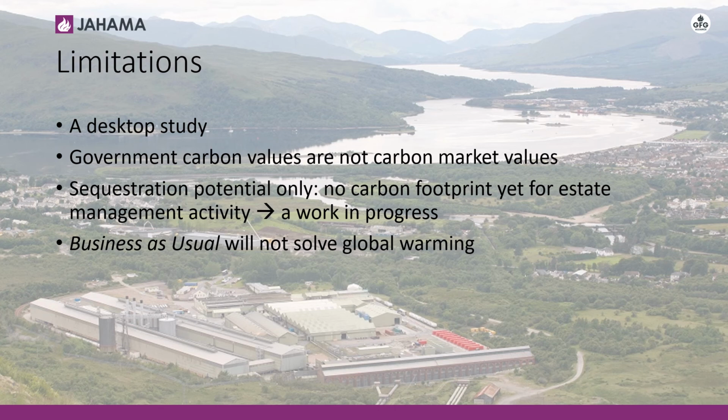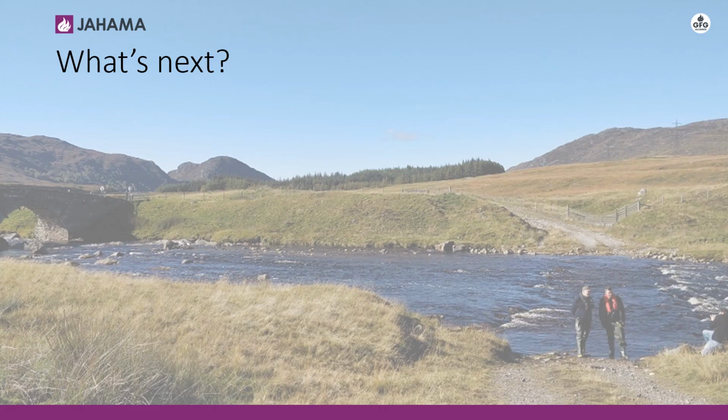Nevertheless, establishing the baseline is a really important first step. And establishing the value of the asset that you have enables you to bring a proper focus on protecting and enhancing that asset. That's the importance of the work that we have been doing on the Jahama Highland Estate, and we fully accept that it is subject to that limitation.